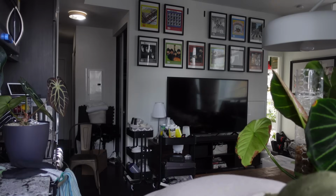What's that? Oh my God, some of the roots stuck to the cupboard. It looked like a spider.